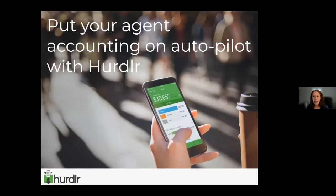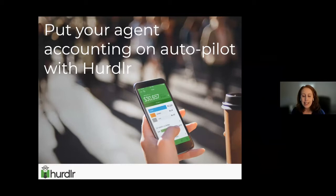So Hurdlr is an app to help realtors track their income, expenses, mileage, and taxes. And it's actually available through the CRMLS marketplace, so it's available through your members dashboard. I just want to give you a little bit of background on how it can help you. It's really going to help you by putting all of your accounting on autopilot.